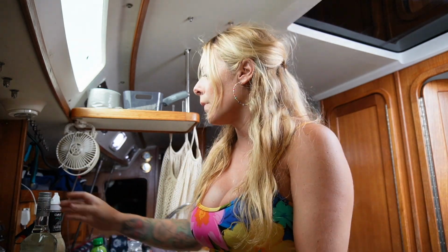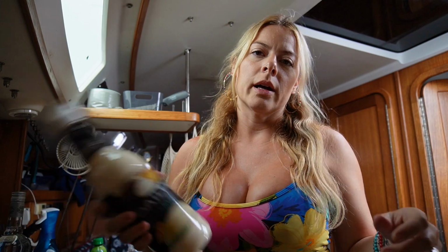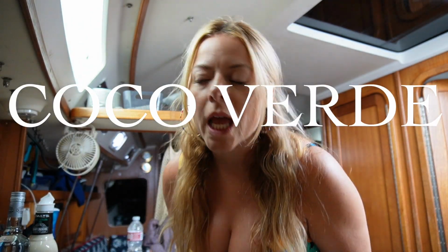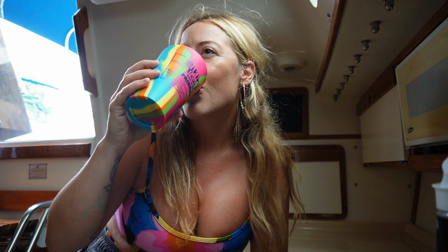I'm gonna make a drink because I'm really craving it, and we're spending a lot of money down at the marina at the bar because it's where we all like to hang out. So I bought rum. It is vanilla rum because I was just really feeling it. I got a knockoff Coco Lopez situation, some pineapple juice, and real lime juice, and this drink is called a Coco Verde. Cheers. Oh my god. Essentially, make a pina colada and then add lime in it. Oh, this is hitting the spot.